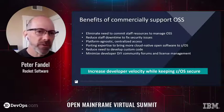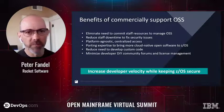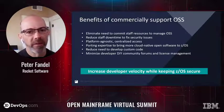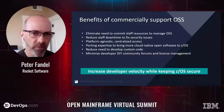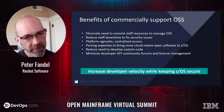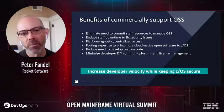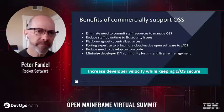You also want to reduce staff downtime to fixing security issues. So you want to make sure that you've got a vendor, a source for open source that can provide you almost real-time updates to security vulnerabilities. You want it to be platform agnostic and centralized access, which basically means just the same open source you can get on Windows or Linux. You need to have that same version available on z/OS.